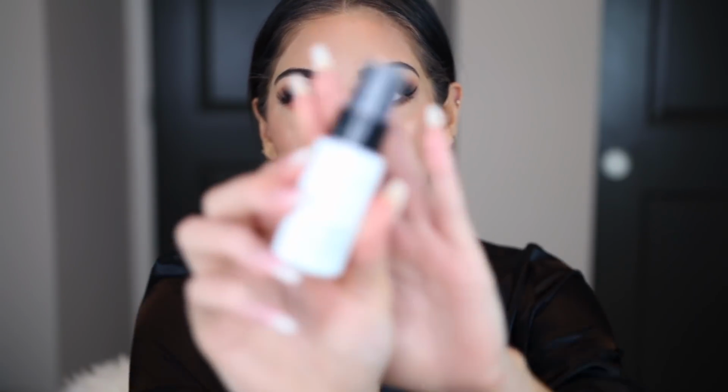So I also got a mini version of the Cover FX Illuminating Setting Spray. Okay, I'm not feeling this. This one's a super duper fine mist, and I'm the type of person who likes to drench my face in setting spray. So if you're like me, you probably will not like this either.